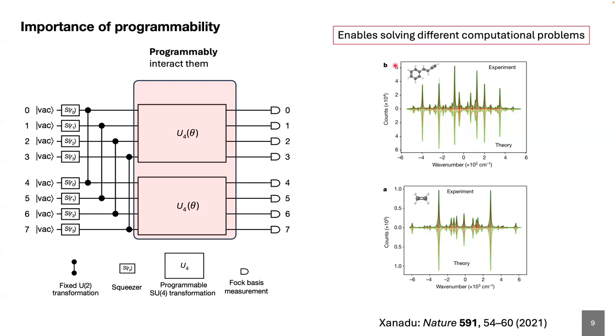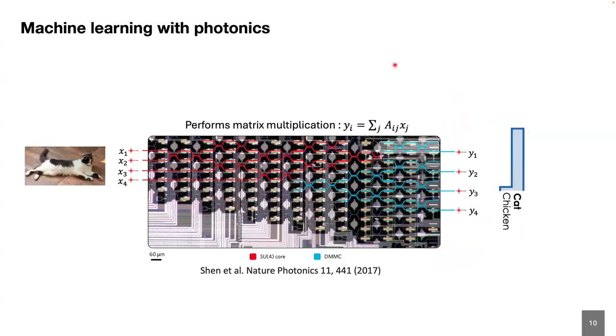And this is not possible if you had a fixed network, right? Just like if you have a fixed chip that is not tunable in any way, it cannot really do a variety of tasks. This shows you what programmable photonics allows you to do. The same analogy is true for machine learning with photonics.